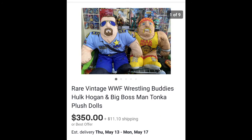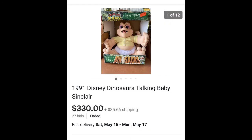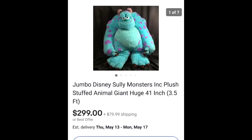The WWF Wrestling Buddies, Hulk Hogan, I think my brother had some of these as well. These two sold for $350 plus shipping. Disney Dinosaurs, Talking Baby, $330 plus shipping. Definitely something to look out for. It had 27 bids. I've seen those sell quite a bit.